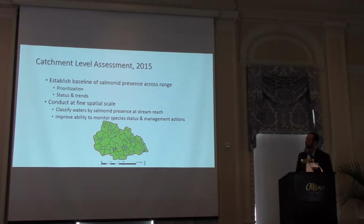But now we find ourselves with much higher resolution. We have the catchment level, which I think is the HUC 14, but they're sort of 1 to 2 mile stream lengths. And we've been able to now use the catchment with fine-scale data provided by the states to make a finer map. We're looking at this for prioritization, and for status and trends for tracking these populations. There have been a number of populations that are gone from when we first did the modeling in 2006.